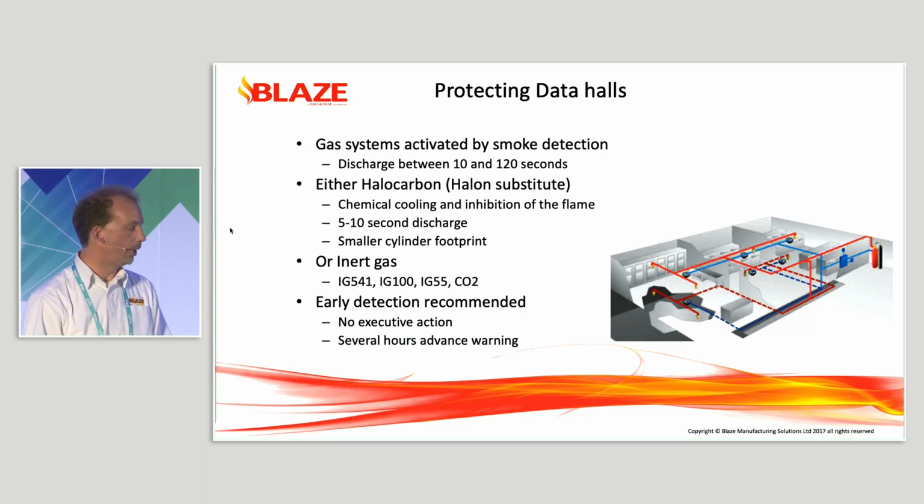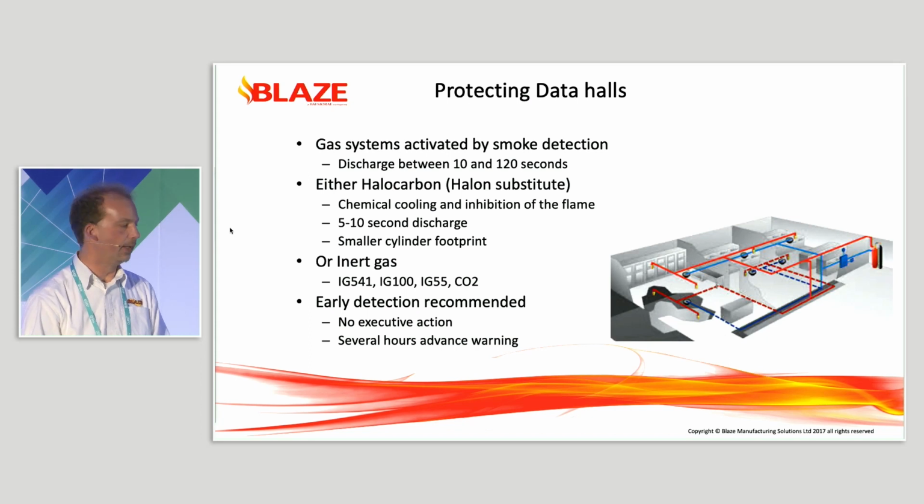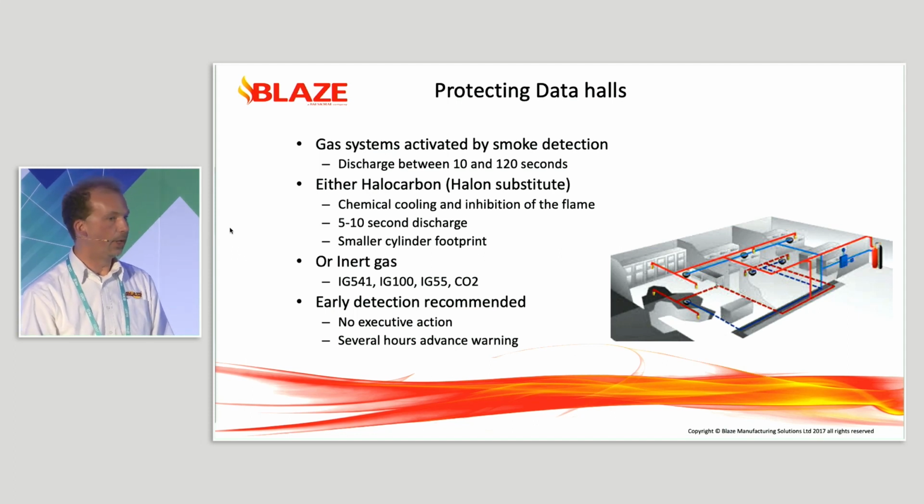So in particular, large enclosures, sensitive electronic equipment, disk drives, you're more often than not looking at gas suppression systems. There's two schools of thought, or two families of agent that you could consider. The halocarbons, which are the direct substitute for halon, back in the day before the Montreal Protocol came in, or the inert gases. The chemical agents, the halocarbons, look to chemically attack the fire, whereas the inert agents reduce the oxygen concentration, so they don't do anything about the heat. They reduce the oxygen concentration to starve the fire.